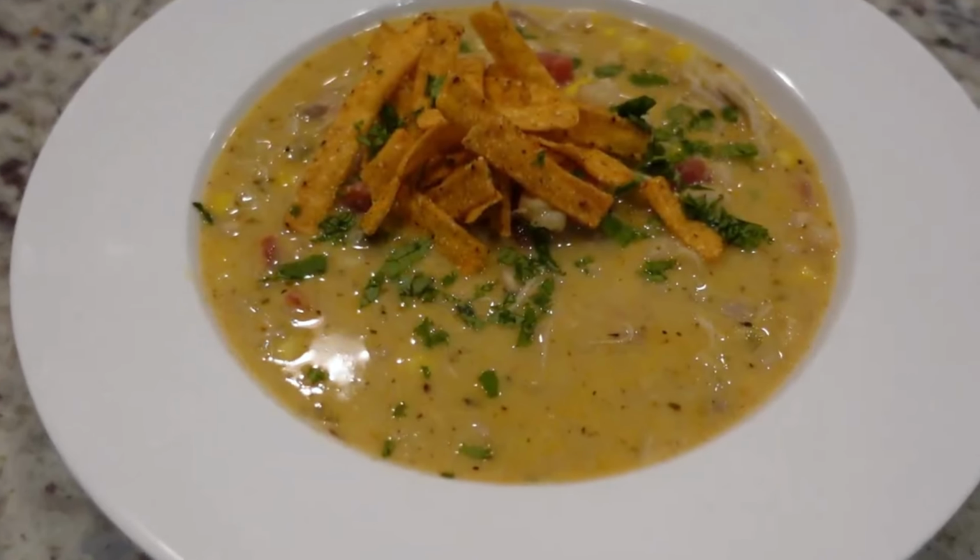Our top two both were made in the Instant Pot, but I'm sure you can make them also on the stovetop or in the crock pot. You would just have to change it up a little bit. But number two is the killer white chicken chili in the Instant Pot. The best white chicken chili I have ever made, and I've made a lot of recipes for that. We've tried many different ones. This is the only one I'll be making from now on.